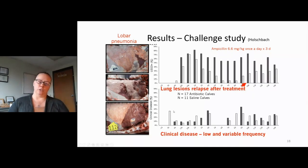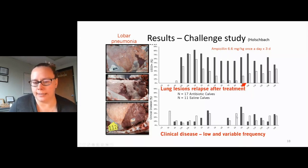When you look down in the bottom figure, this is the percentage of calves that had clinical disease. A couple things I want you to take away from this is that there was not nearly as much clinical disease as there was pneumonia. You can see the bars are much shorter here on the clinical disease figure compared to the pneumonia figure. And the response is very variable, right? It's hard to see any pattern between one group looking better than the other. Sometimes the saline calves were higher. Sometimes the antibiotic calves were higher.